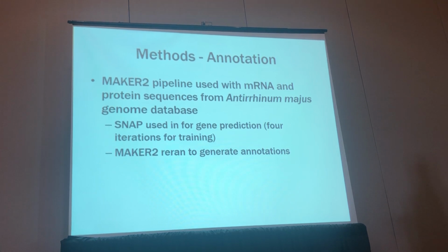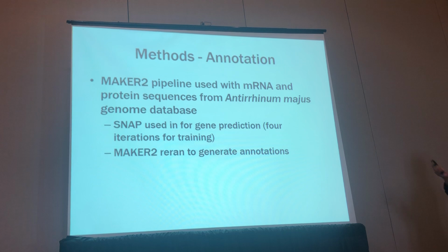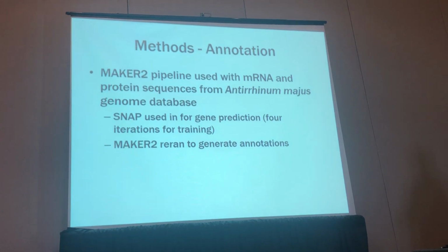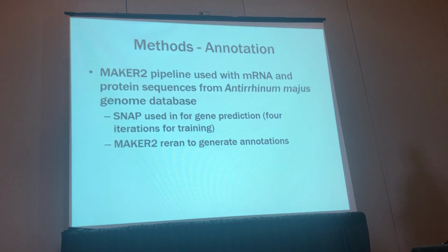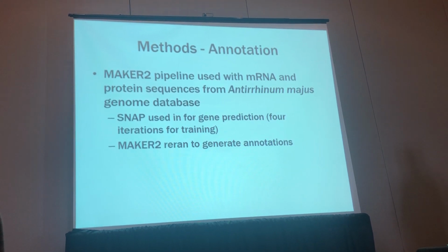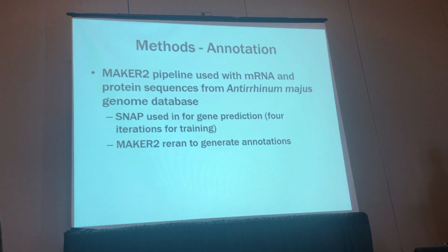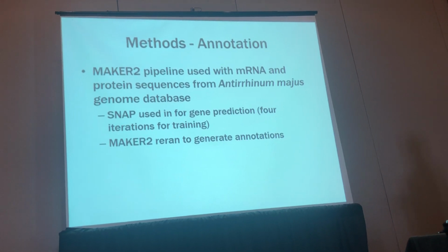We used the Maker pipeline. I'm thinking I missed a slide in here. Nope, I didn't. Actually, I sent all the data to Paul Blischak in Mike Barker's lab. He was my grad student, now he's a postdoc at Mike's lab. So he did all the data analysis, and he's not here to answer any of your questions because he went over to Europe to meet his fiance for a vacation. So anyway, he did most of this work with the pipelines and annotations.